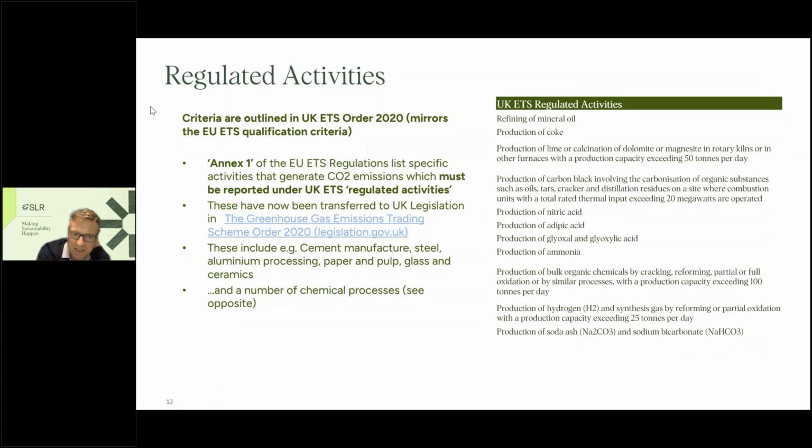And what's captured is what's known as Annex 1 activities. So under Annex 1 of the regulations, there's a list of activities that have to be captured under the ETS scheme, known as regulated activities. So this has been transferred into UK legislation, so the Annex 1 activities remain the same under this Greenhouse Gas Emissions Trading Scheme Order of 2020. So as I've already identified, these include things such as cement manufacture, steel, aluminium processing, and there's a list of specific chemical processes as well. So it's not just chemicals in general, but specific processes, which you can see in the table on the right-hand side, that are captured under the ETS scheme. So if you operate a site and you are producing one of those products, or you are in one of those sectors, you'll have to report under the scheme and participate.